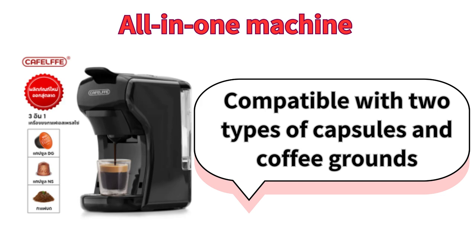Is Kafelf a compatible machine for Nescafe capsules? Can Kafelf use both Dolce Gusto and Nespresso capsules in one coffee machine? Plus, it can also use coffee grounds like an espresso machine. Recently, affordable compatible capsules for Nescafe have also become more common.